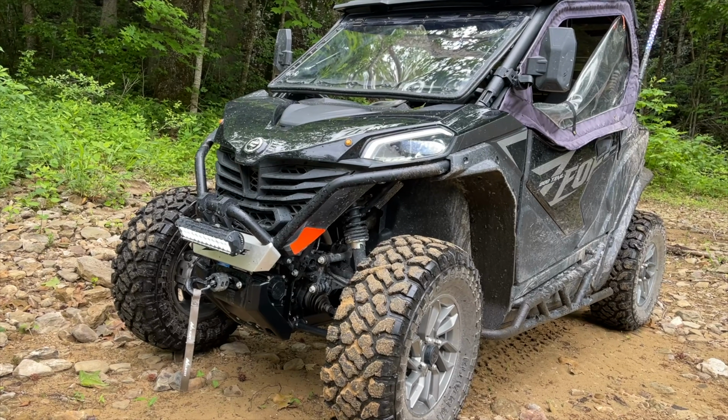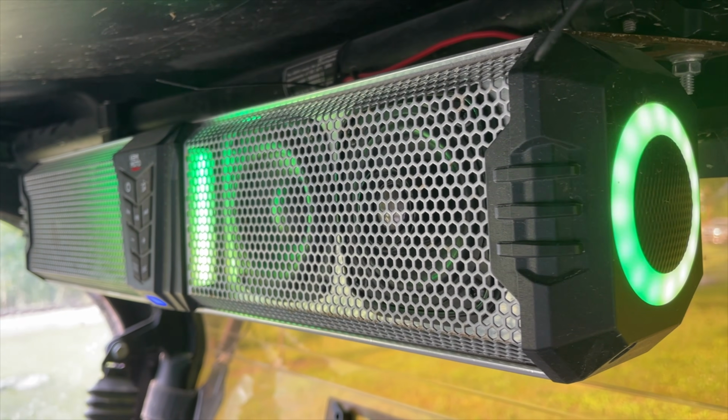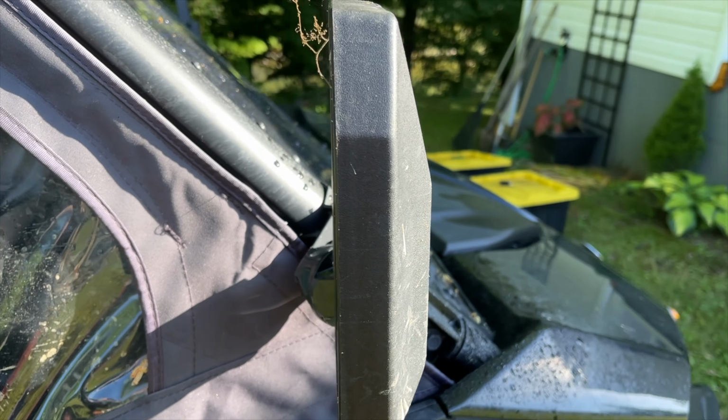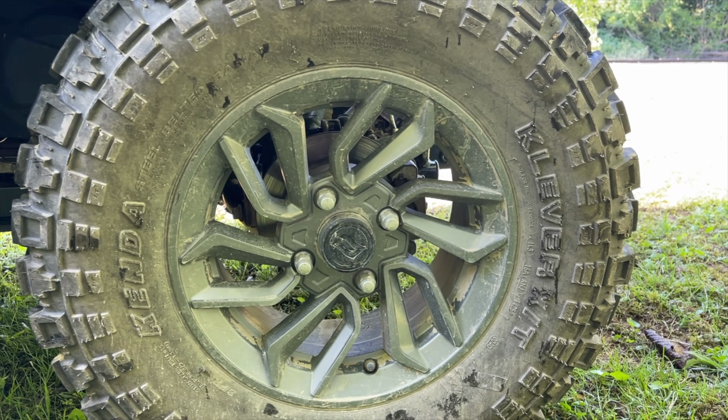A huge mistake a lot of new side-by-side owners make is that they think they have to buy all of their accessories right off the bat. And I get it. There's a ton of fun accessories. There's a ton of nice accessories to have, but there's also some essential accessories that are absolutely must-haves.